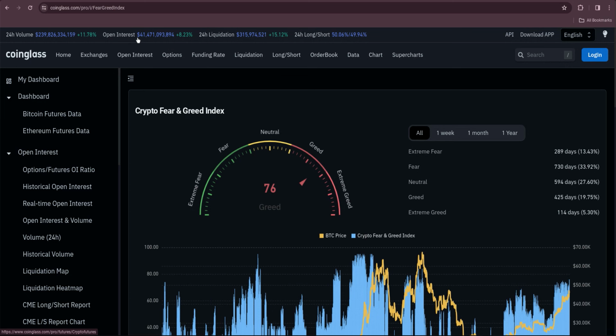Open interest is at 41.4 billion, up 8.23%, and 24-hour volume, $239 billion, up 11.78%. That is fantastic. See a lot of volume coming in. The longs and shorts are pretty close to even, 50.06 for longs, 49.94 for shorts.